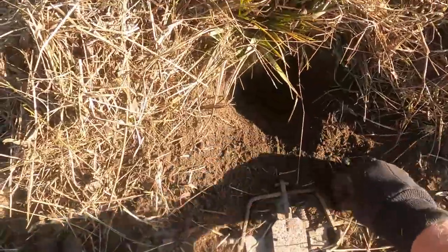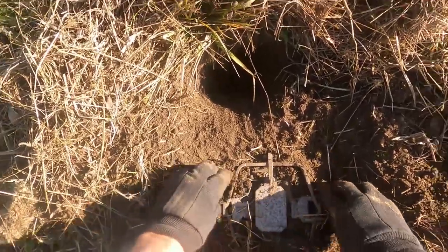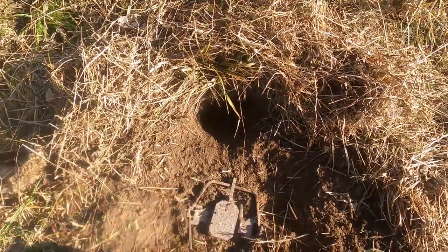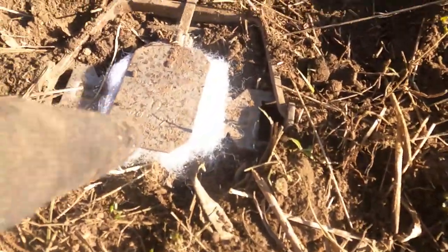And all I'm gonna do is pack this dirt. And you've seen me do this before. Okay, I'll show you the finished deal in just a second when I get this done. Now I've got this set going here. Got my trap in, got it bedded. I did something different on this one here.